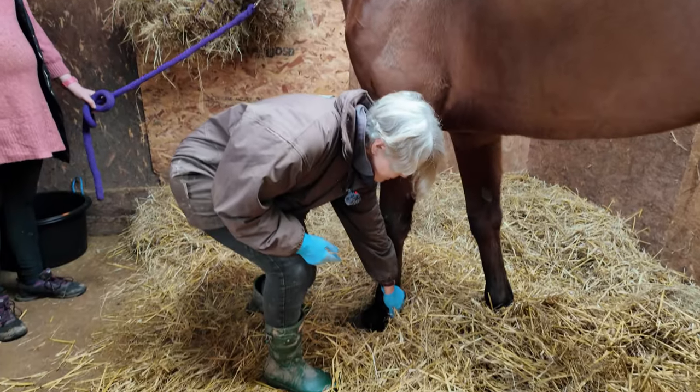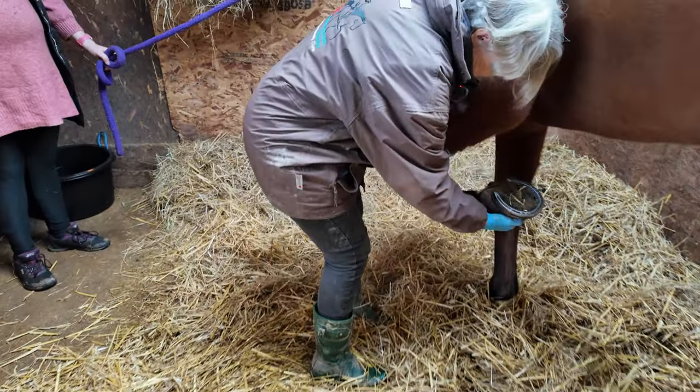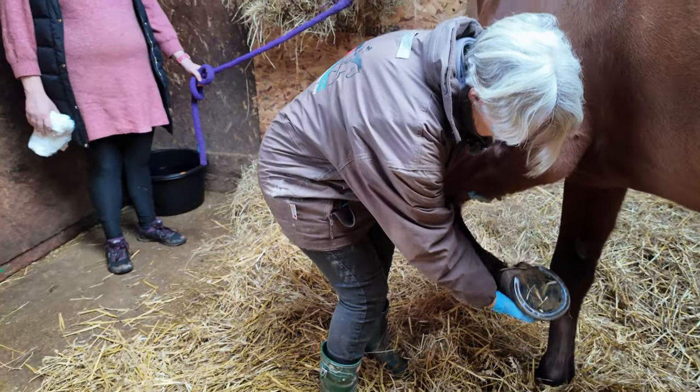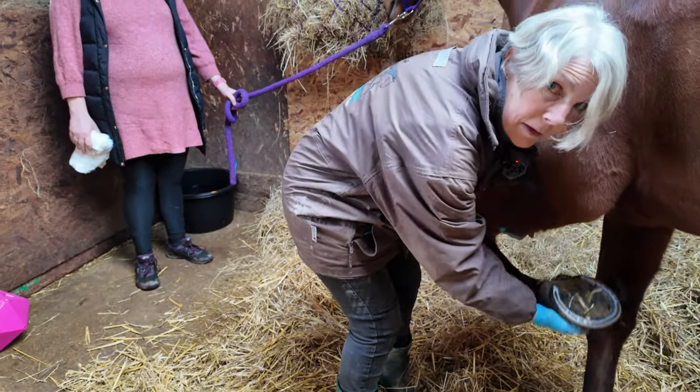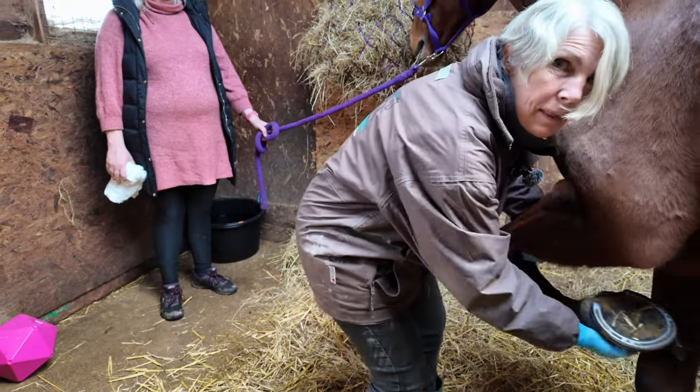You can pick this one up for me. So he's got pads on as well. Yeah. Let me tell you why. It's a slight wedge. Apparently it was put on for balance.